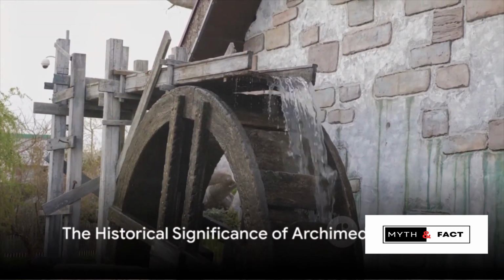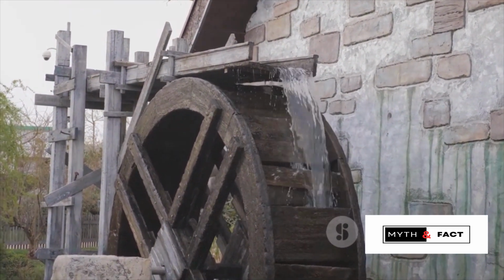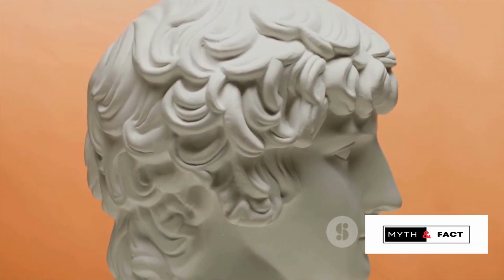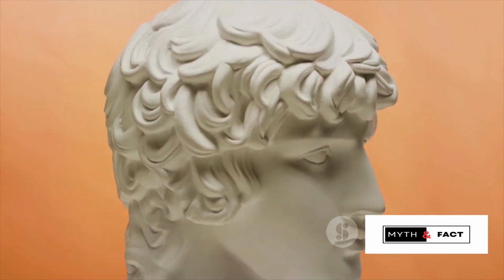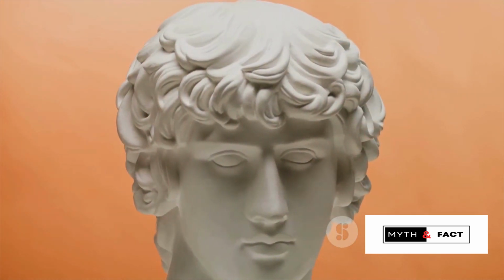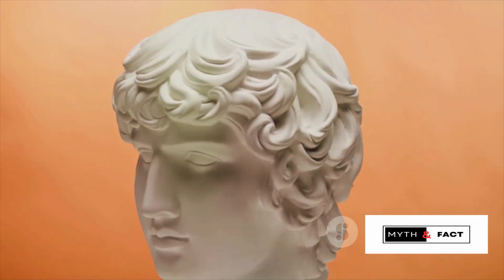Imagine a technology invented over 2 millennia ago, still relevant and efficient in today's world. Yes, we are talking about Archimedes' screw. This fascinating invention traces its roots back to the 3rd century BC, credited to the genius of a Greek mathematician, physicist, engineer, inventor, and astronomer named Archimedes of Syracuse.